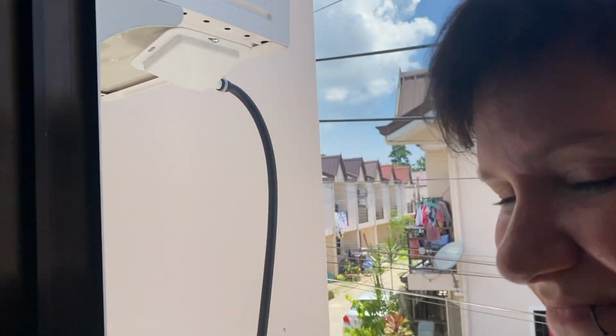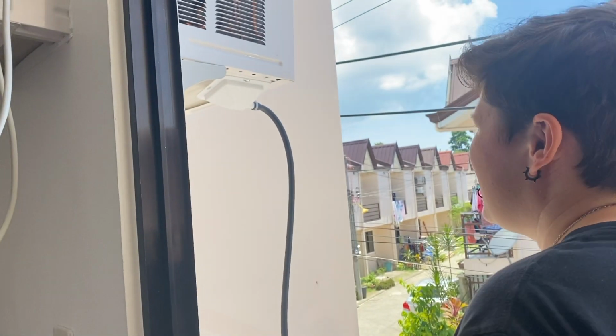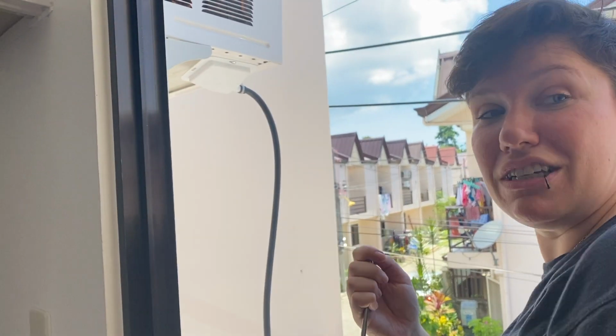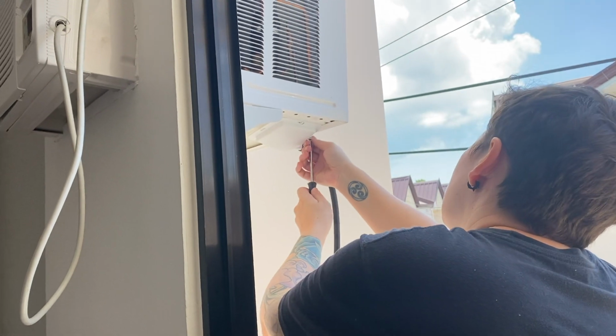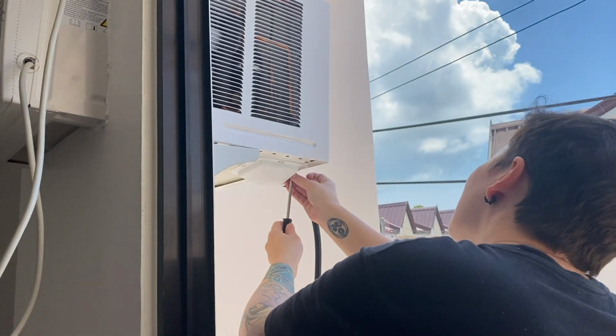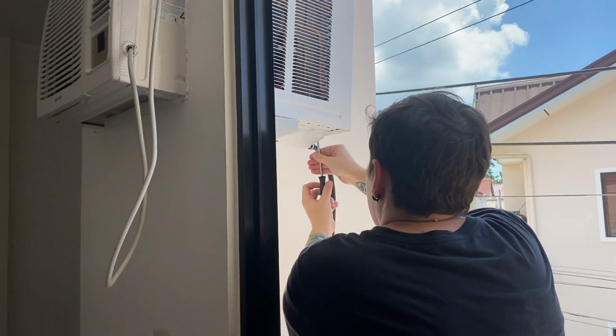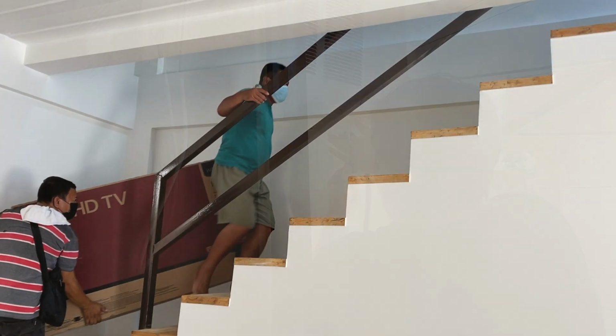Good job, babe. Thanks, you're such a mechanic. It's been a while since I've had to turn a wrench. Boeing will be proud. Screwdriver. Oh, right hole. Can I get in there? There it is. She found it. And getting our TV.